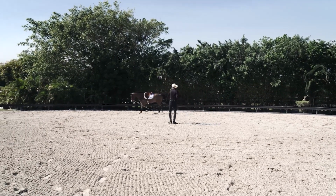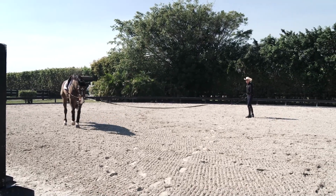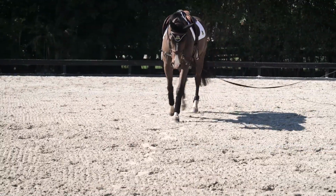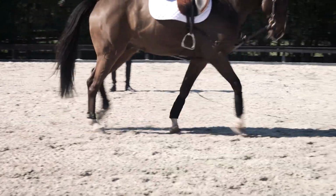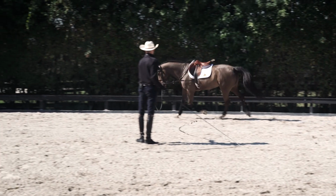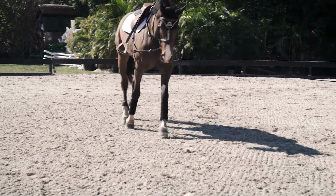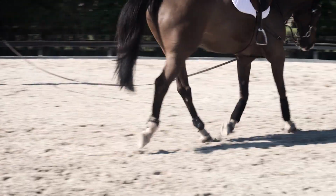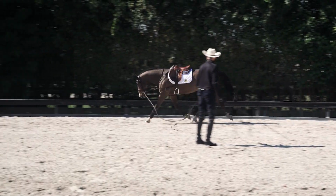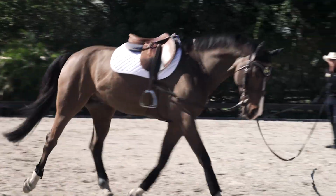So slow the trot. Whoa to the walk. So this horse is very well trained to the aids, as you can see. Slow, slow, slow. Right there, he's tracking up beautifully. Now I'm going to make him overtrack for you. But that's pretty much what we call a working trot, tracking up, whatever.